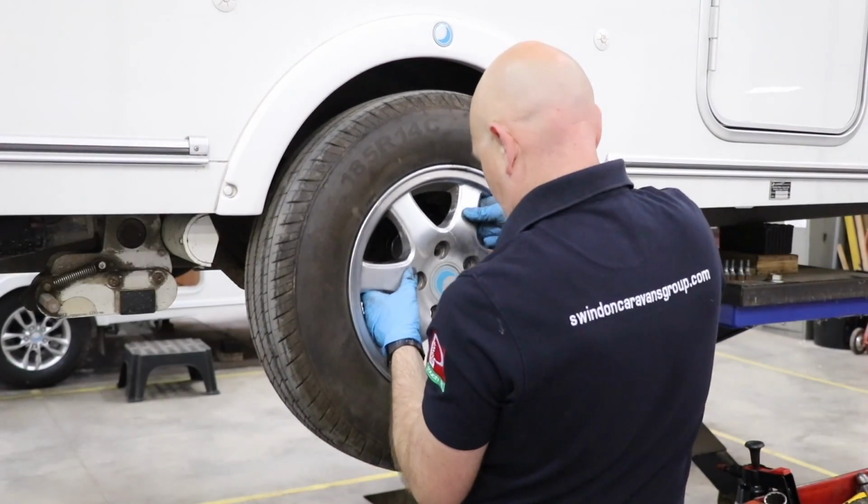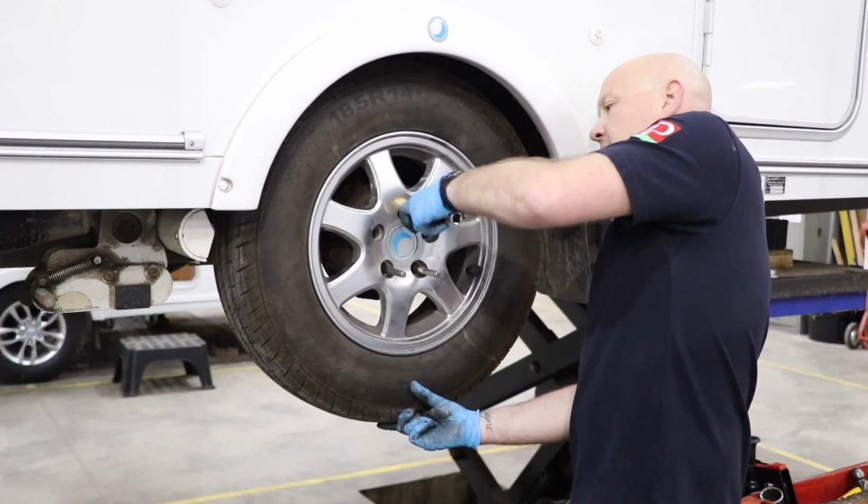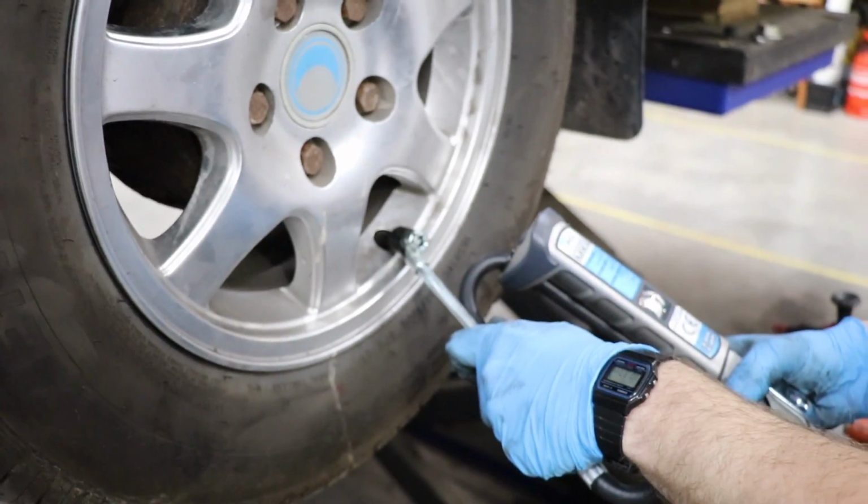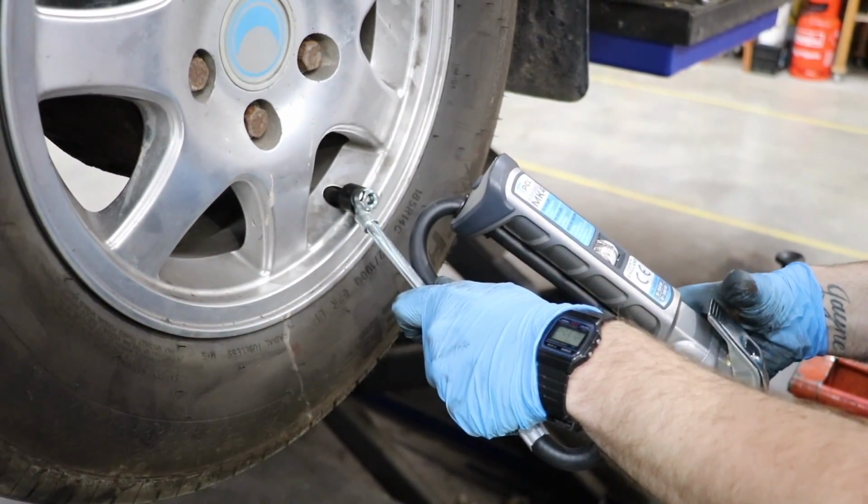The wheel is now added back onto the caravan. The nuts are tightened but not torqued up yet. That is handled when the caravan is back on the floor, but it's a good opportunity to check the tyre pressures.